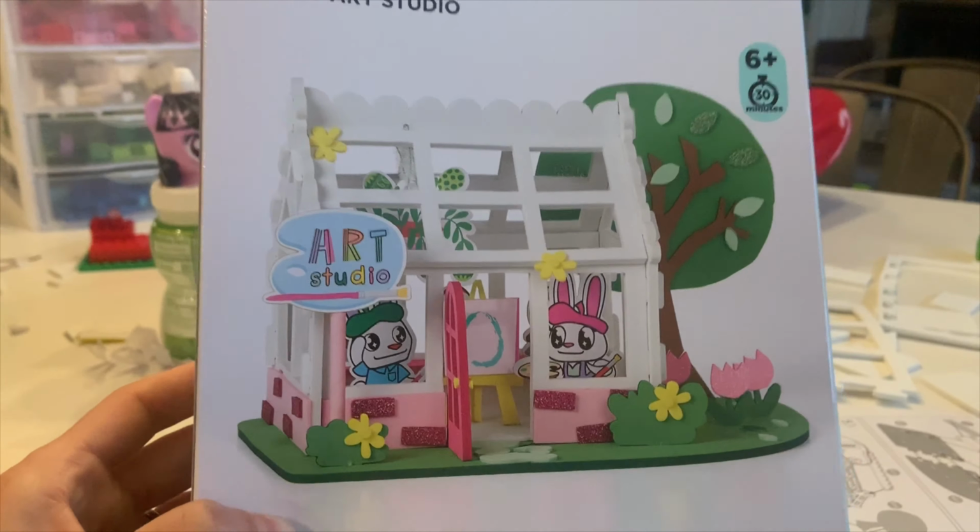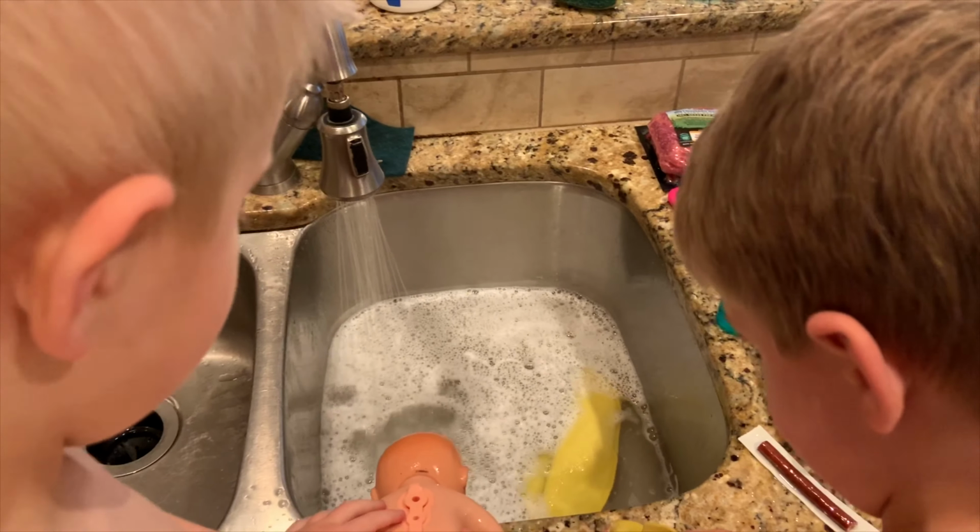The boys are helping work together to build the Easter bunny house. Bubba made a phone. Next was baby and Barbie baths, and the boys just did that in our kitchen sink. Why are you not taking a picture?